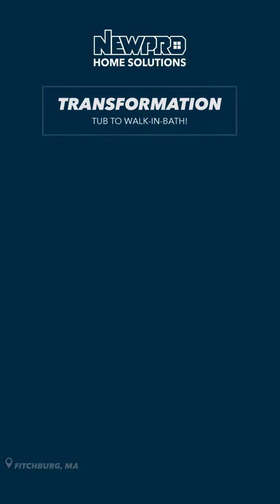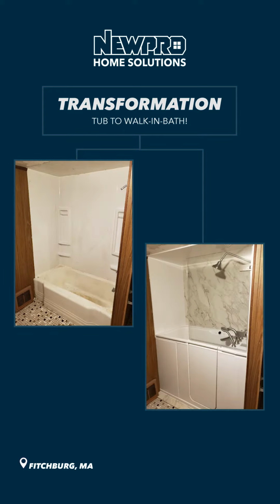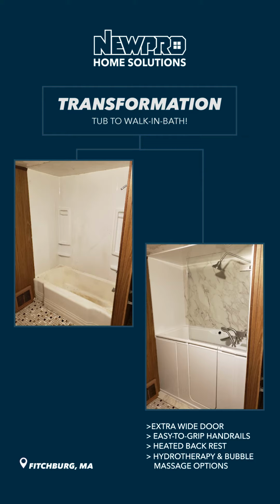Next, out of Fitchburg, Massachusetts, this space is now the home for a beautiful Kohler walk-in bath. You're just going to open the door with an extra wide opening, grab onto the easy-to-grip handrails, and sit down and recline in the seat and unwind with the heated backrest. This bath comes with so many hydrotherapy and bubble massage options, so you can release all the stress of your day. It is beautiful.